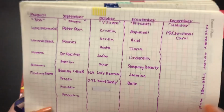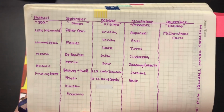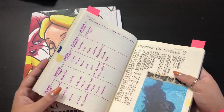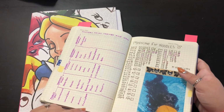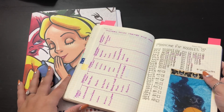So this is my schedule for themes, and for September I'm going to focus on magic themed pictures. I also usually tend to pick pictures based on the movie I just watched. So yesterday I watched Peter Pan, so today we're going to be looking for a Peter Pan picture.